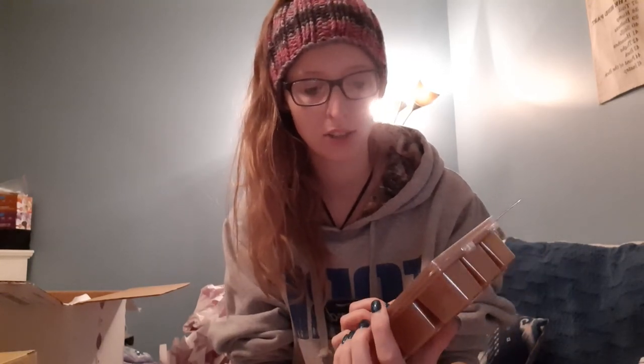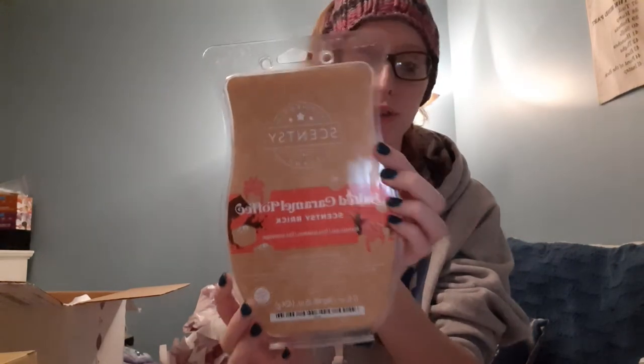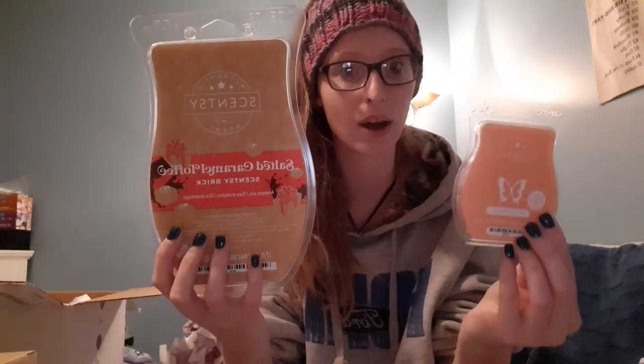So the first one that I have is Salted Caramel Toffee. Now, if you don't know what a brick is, this is a brick. A brick is the size of my head. This is a brick. This is a bar. Bricks are huge. There are 5.5 wax bars in a brick. You can just see the size difference here. I can't flip this over with one hand.